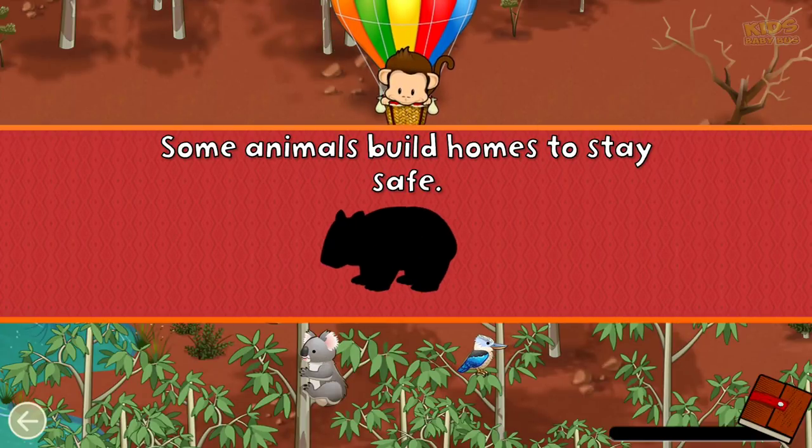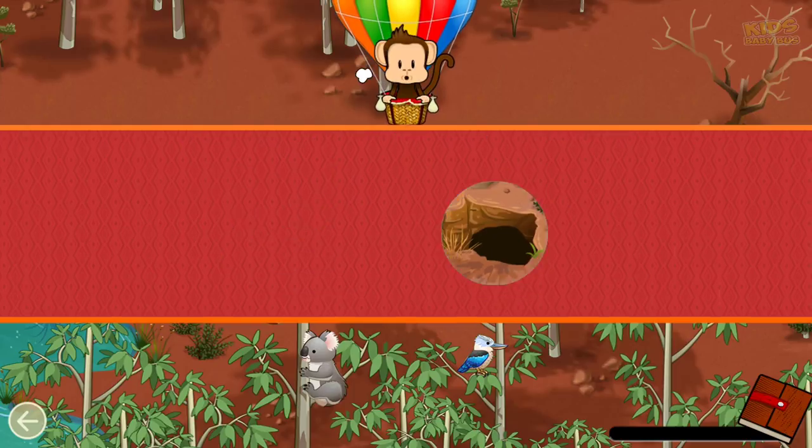D. Duck. Great job. You earned a badge. Heron. Australia. Let's go. Some animals build homes to stay safe. Can you find this animal in its home?